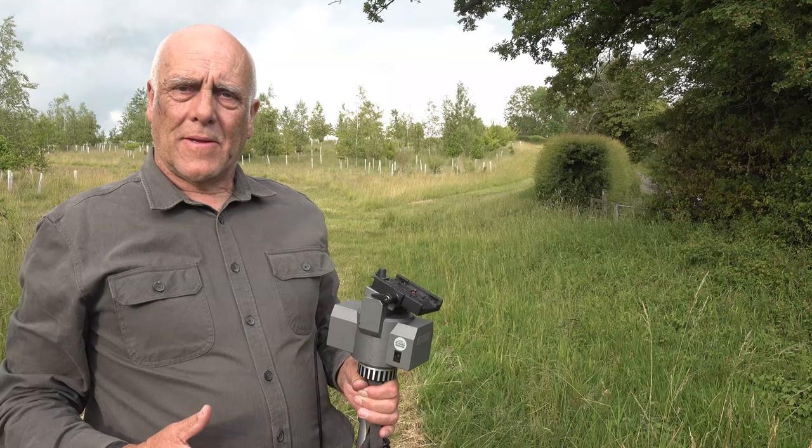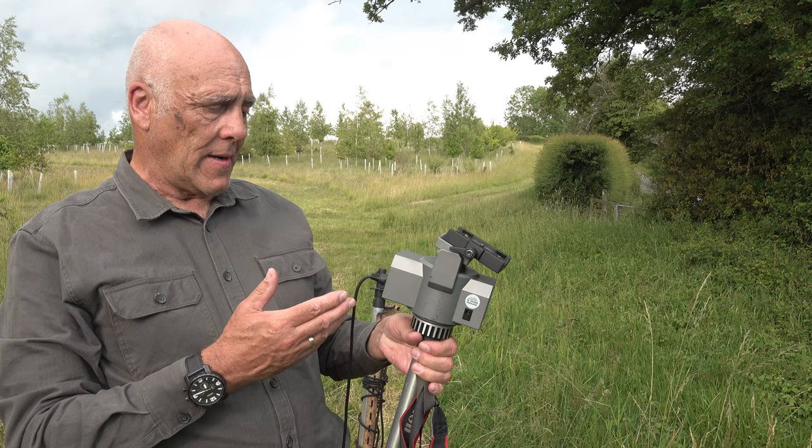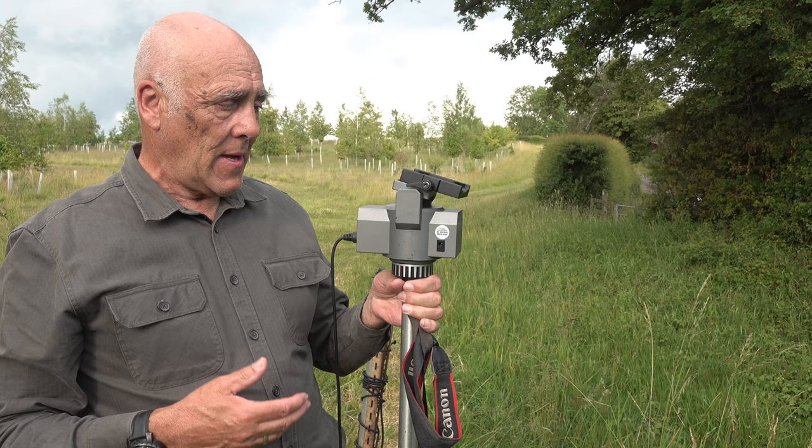So to operate the camera up in the air, I'm going to use two devices. First of all, there's an electronic tripod head made by Haig. And secondly, there's a bit of kit called a Cam Ranger, which is little more than that really. And it turns this electronic tripod head into a wireless tripod head. You can use it with a cable, you can buy a very long cable for it, but it's much easier, especially up in the air, to use it wirelessly. And this will pan and tilt, so I can change the angle of the camera completely.